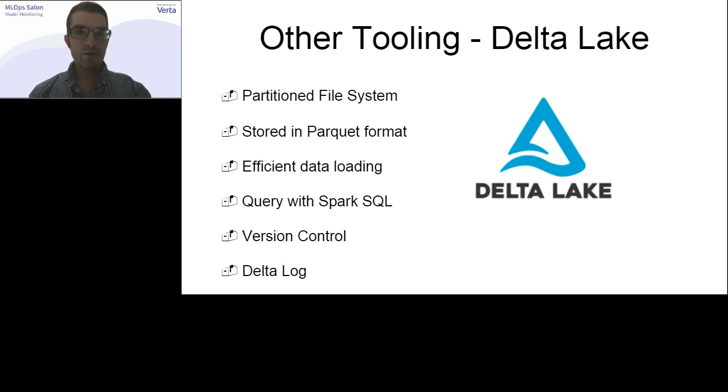Other tooling that we use, there's Delta Lake. So this is a partitioned file system. It's Parquet format in S3, and it can be queried with Spark SQL. And then uniquely for Delta Lake, as opposed to just a regular Parquet file, it contains what's called a Delta log. This Delta log gives you version control and the ability to do rollbacks. So for instance, if there's some catastrophic bug in your code and it causes you to accidentally delete a lot of data or overwrite certain data, potentially you can roll that back through the Delta log.